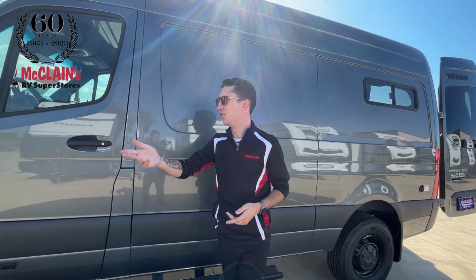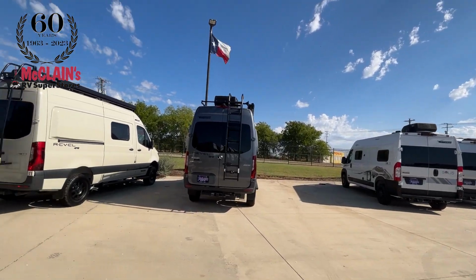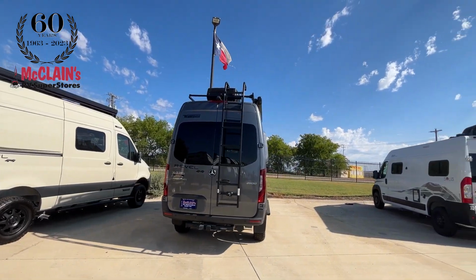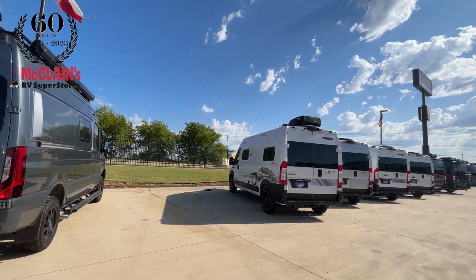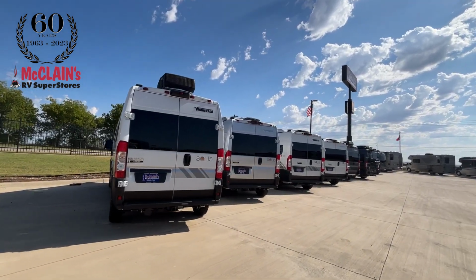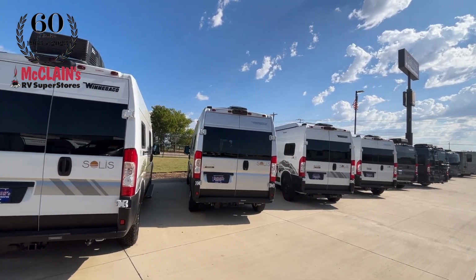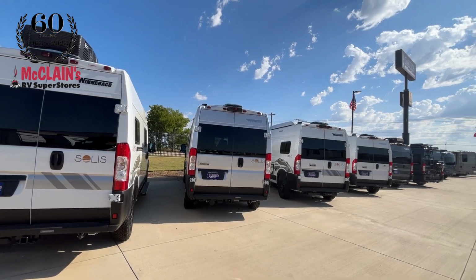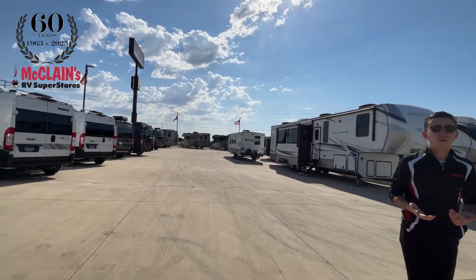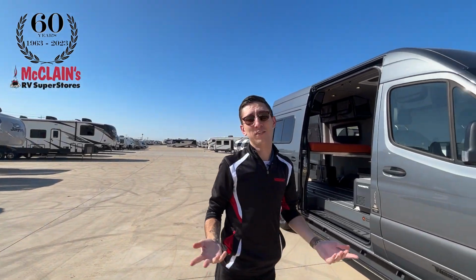We got tons of Class Bs. Even if this modularity isn't what you're going for and you still want a 4x4 van, we got the Winnebago Revels. If you want something on a Ram ProMaster chassis because you're a Dodge Mopar guy, we got the Soluses over here with an AC unit on the roof. If you want a designated bed for the kiddos, the other Soluses have a pop-up. The most tried and true Class B van in the market, the Travato, is down the way, and we also have Gretches with limousine manufacturer. We are a one-stop shop of all the best RV brands and manufacturers, and we also have the best facility and the best employees too.